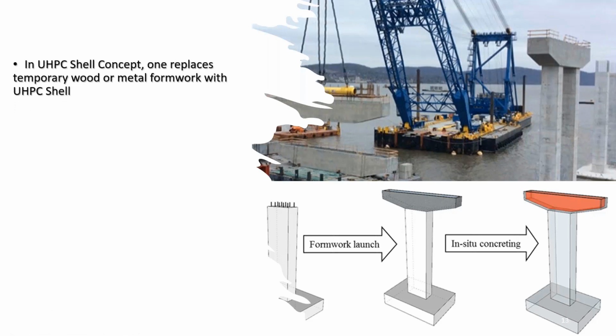So the UHPC shell in this concept replaces the so-called temporary wood or metal formworks, and facilitates the construction. What's important is that the UHPC shell becomes a permanent part of the structure. So you don't remove it; it bonds with the concrete that you put inside and becomes an integral part of the finished product.